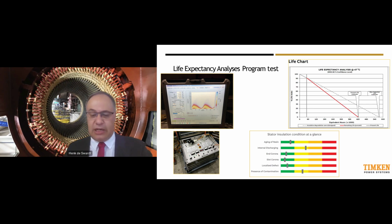On the right-hand side, you will see the life expectancy curve, which shows, with the current degrading of insulation, what the life would be. And then if you do the targeted maintenance, you can extend the life by X amount of time. And the graph in the middle shows you the condition assessment. So it's not just life prediction, but also condition assessment that can help you target the maintenance, specifically what needs to be done.